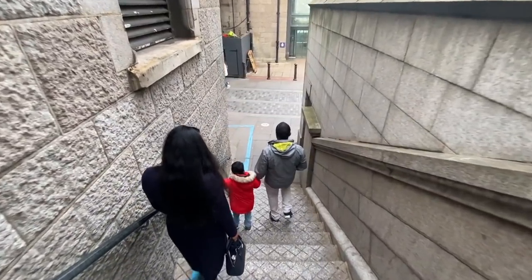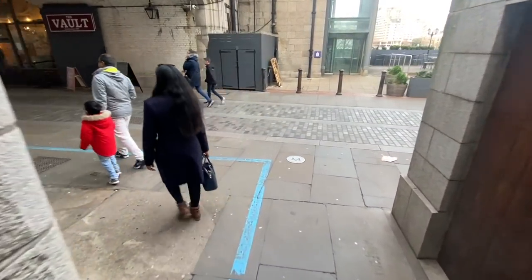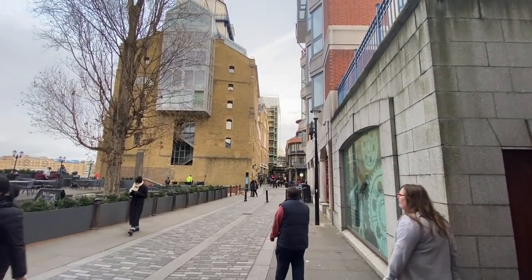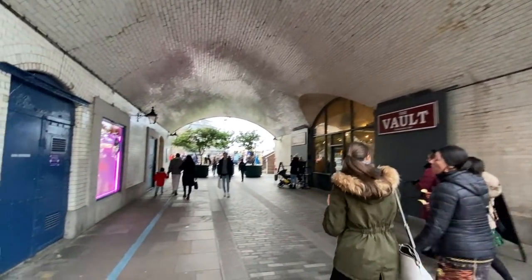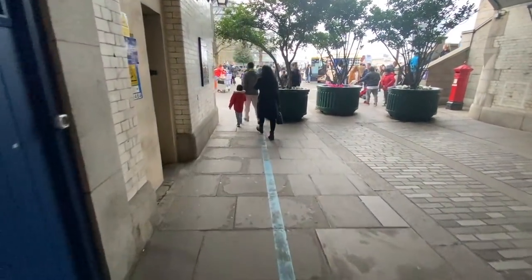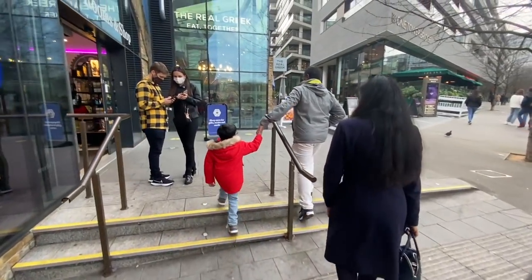So we're still following the blue line. Okay, so I see where we are now. We've come back out up by the river. So to show you where you are, this is where we turned left down here to go up the steps. So we still have to follow the blue line. Wow, this is interesting. This truly is an adventure. And the blue line goes this way. Here we go.